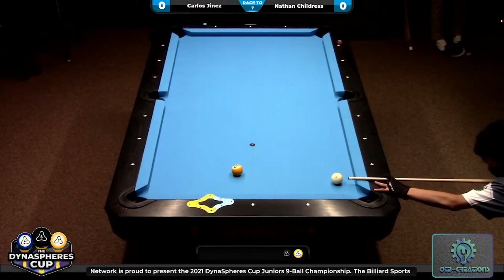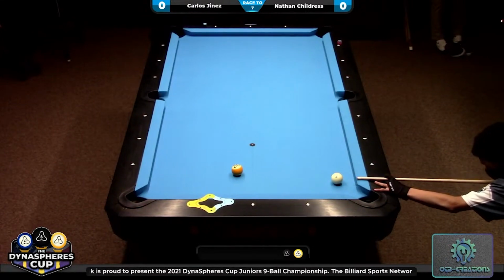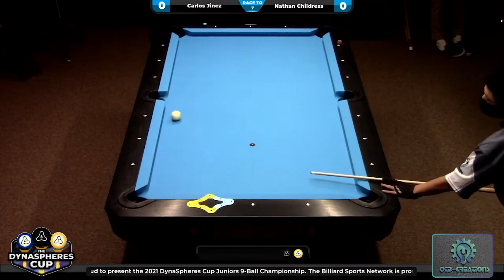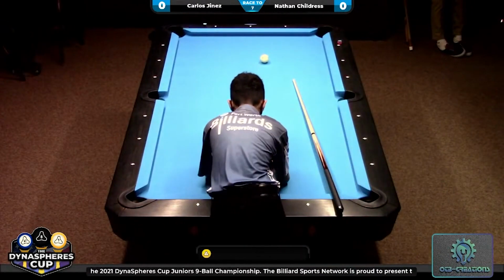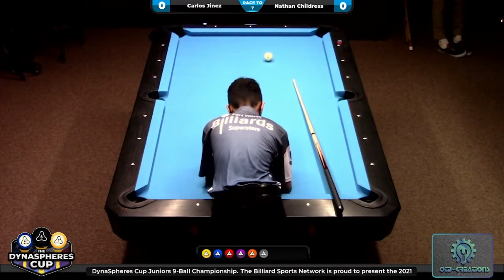Like, chat, that's what we're talking about when we're talking about the table conditions with the new cloth and new balls. Everything is primed for these balls to roll just a little bit further than usual. And it's one of those things, man, you hear people talk about it all the time.